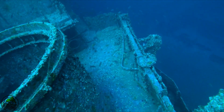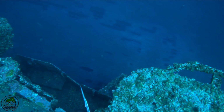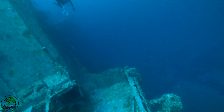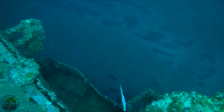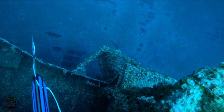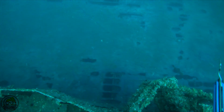There's not much life sitting out on the deck, but I do spot these two grouper just kind of hanging out above the deck. Gag at this point are not in season, but black grouper are. So this one on the right, I start following it. I'm not sure if it's a gag or black, so I'm following it just to make sure.